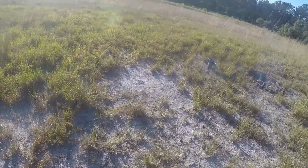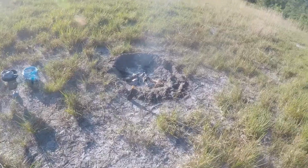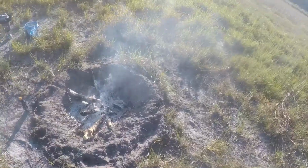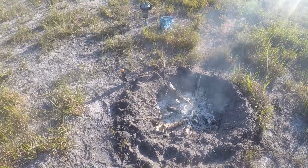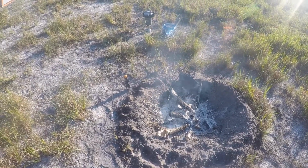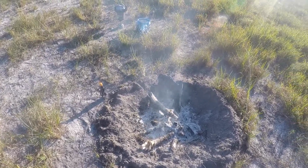Another factor that you want to consider is your campfire. When you decide to make a campfire, make sure that you place it far enough away from the tent that it doesn't cause damage to the tent, or possibly cause the tent to ignite.